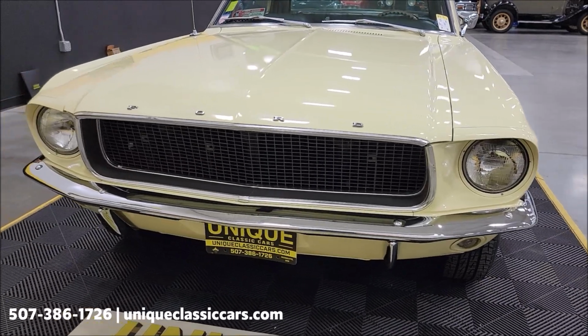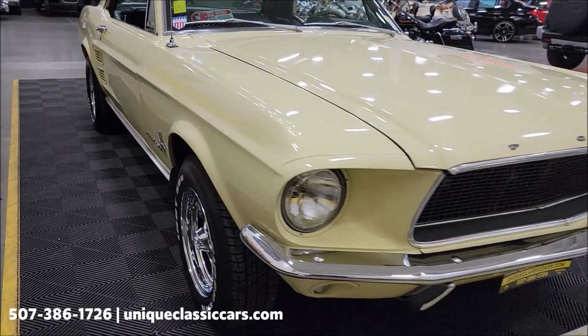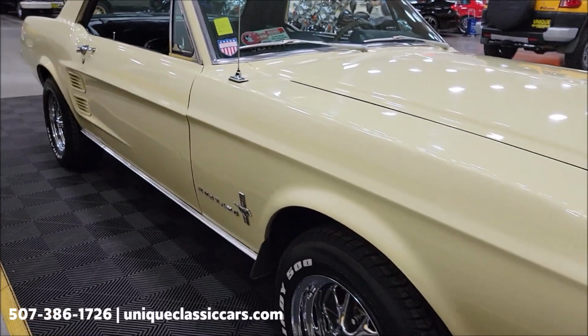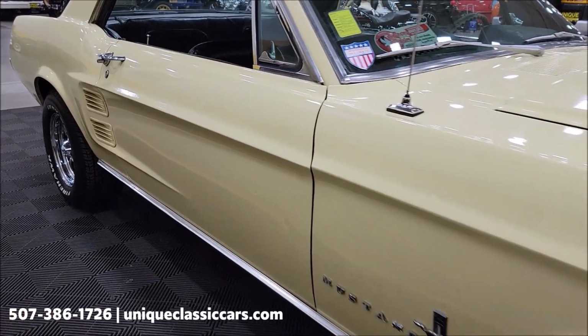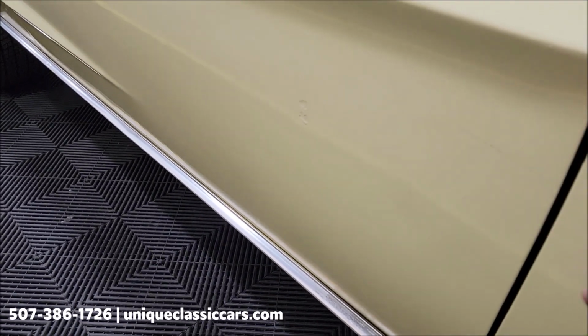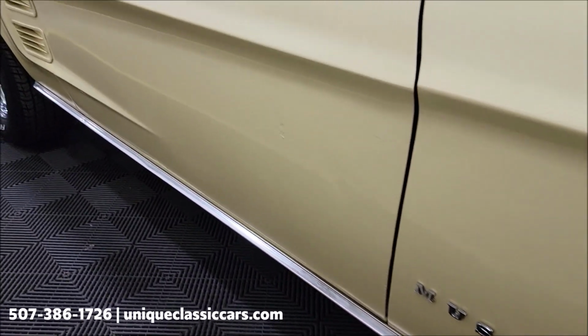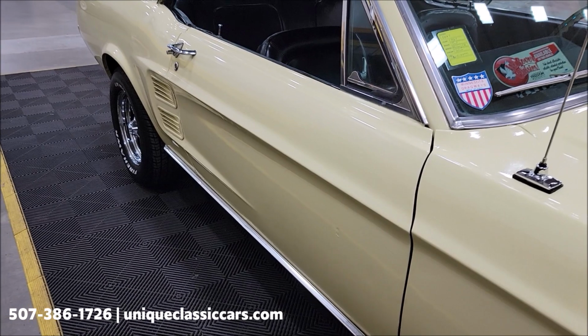Get a good look at the front chrome bumper, grille. Take a peek down this passenger side. There were a couple of touch-up spots here that I did notice. Wanted to point that out. Kind of maybe some previous repair, but you've got to look at it pretty close to see it there, but I want to let you know about that.